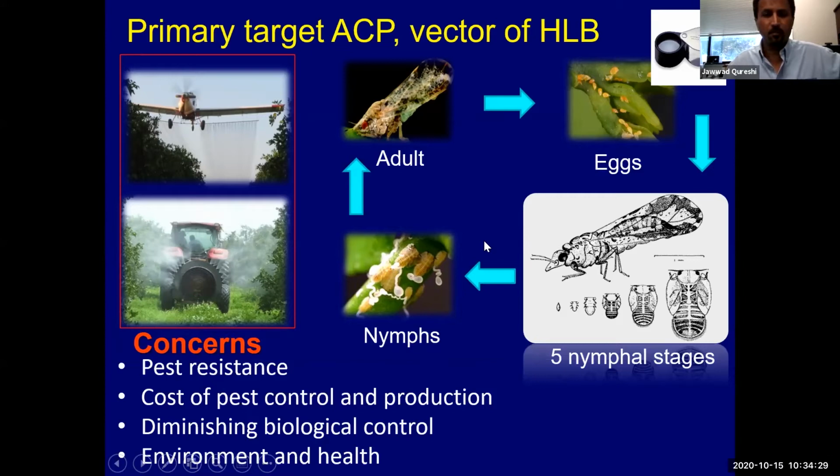In the open production systems, chemical control is one of the primary methods of control, and definitely we need that to suppress the populations and keep the industry going. But we have also seen concerns with pest resistance over several years of the use of these insecticides and modes of action. The costs are going up. We have seen significant reductions in the biological control, and there could be issues with the environment and health as well.